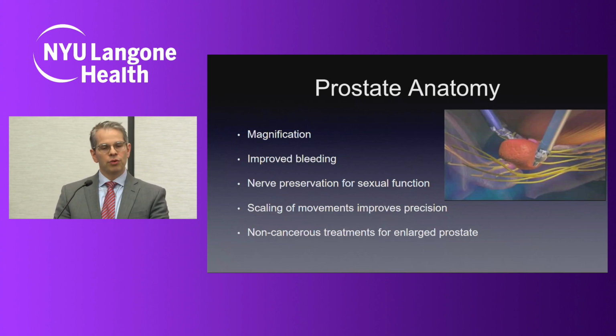The advantages of the robot is that we have much improved magnification. We have 7 to 10 times magnification improvement. We have much less bleeding during the surgery, especially down here in the pelvis, and that improved bleeding makes us see better. Nerve preservation, which is the big concern during prostate surgery. We are able to peel the layers away. It's like layers of an onion. These layers are fused together, and if you didn't know they were there, you would remove them by accident, and that would affect a patient's function afterwards.